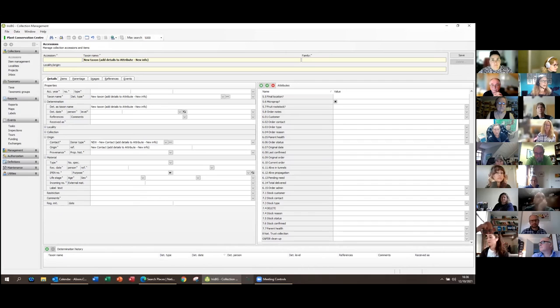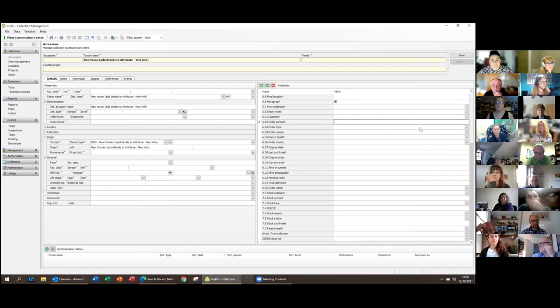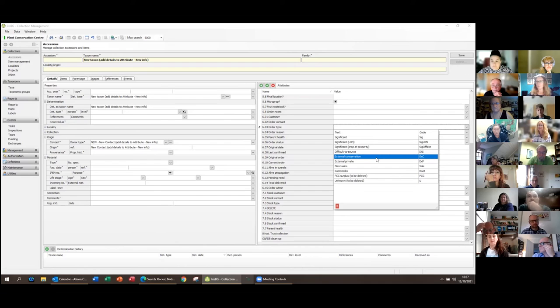So our customer, these are some of our gardens. These are all of our gardens that we have grown plants for. And then in our order contact, we'll write the name of the person who's asked for it. Then we define the type. What type of request is it? And you can see here we've got this word significant coming up again. So is it a significant plant? Is it significant, but that's our countryside term. Is it significant, but we can't propagate it at the plant conservation center because the material is diseased, so we need to prop it on site?